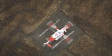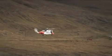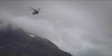The island of Skye, on the west coast of Scotland. The Skye Mountain Rescue Team are on exercise. Their task? To practice picking up an injured climber from a 2,000-foot-high crag in what is perhaps the wildest and most untamed corner of Britain.